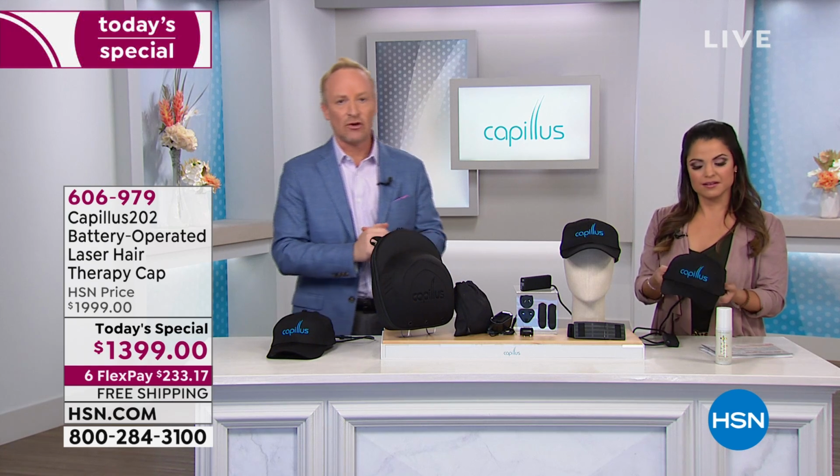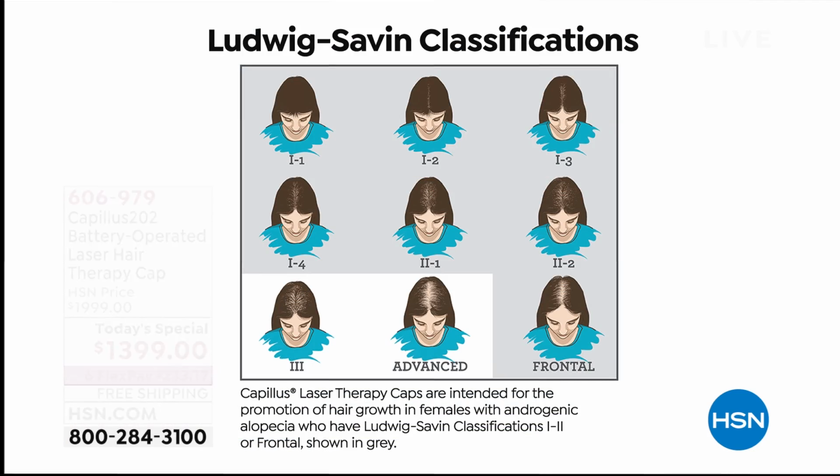Let's look at the Ludwig-Savin chart. This is for the ladies. This is what we use in medical offices to classify where your loss is. Look at those gray areas, Michelle. Those are the areas that this is FDA cleared for. Those women, you see the part getting wider and wider. Now, I still have to say, having sat with all these ladies, if I had a class 3 or an advanced come in, I would not tell them not to do this, because some of them just don't want to lose more, or they just want to wear a little wiglet instead of a whole wig. Right. So let's slow down what's happening here and stop it. Exactly, which it will do.